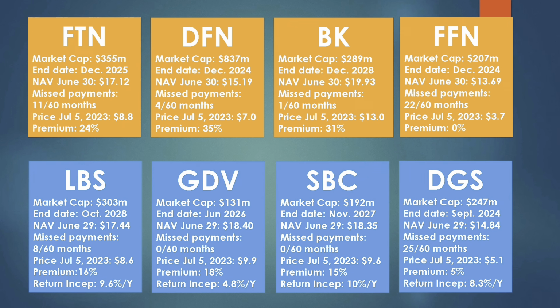BK is a very good fund from Quadrus, market cap 289 million. End date, recently they extended it to December 2028, which is a positive point. NAV as of June 2023 is $19.93. Very impressive, significantly greater than their threshold value of $15. Missed payments: only one payment was missed, in 2020 when there was COVID, and that was the only missed payment they had. It was in March 2020.